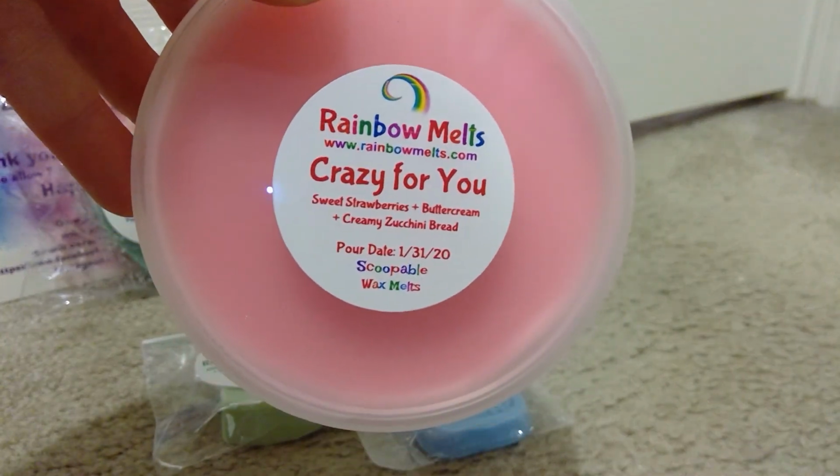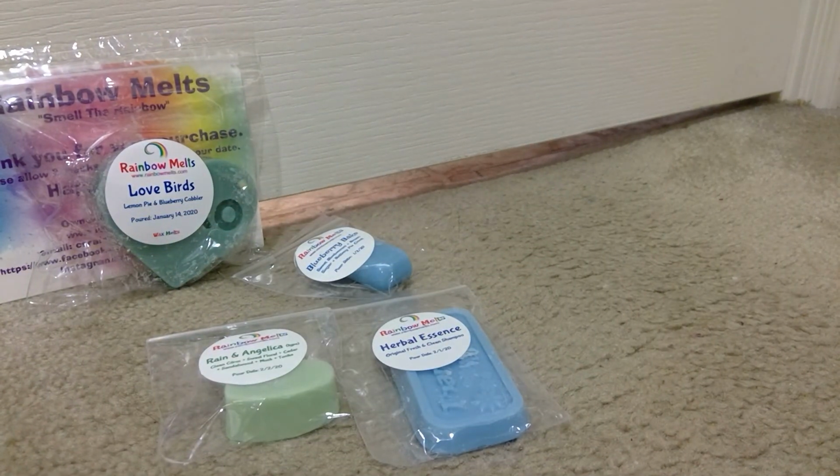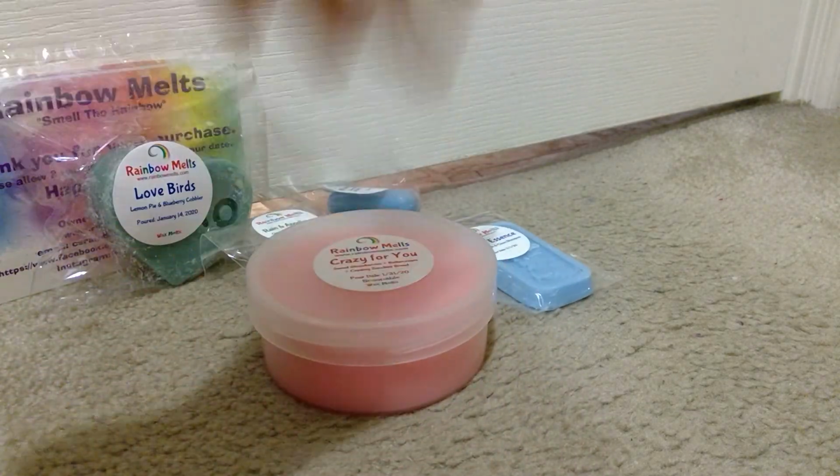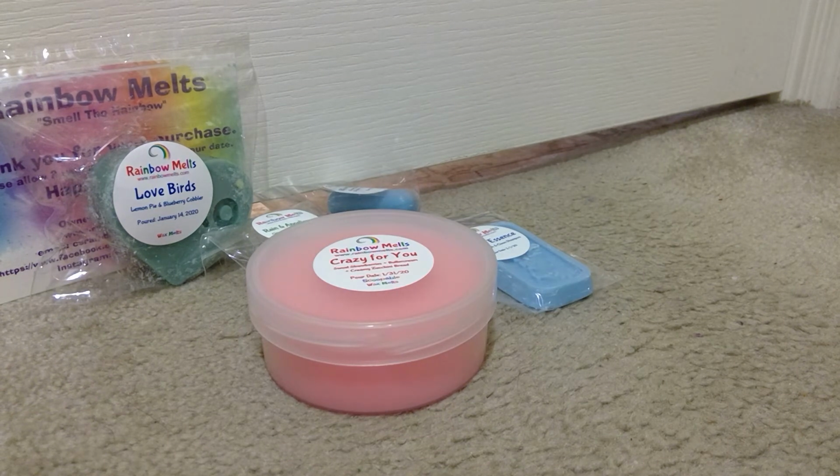It's a pretty pink wax. Again, I love her container. It has the pour date and it's a pretty substantial size. Like I said, these were $9.50. It was a pre-order. They are not available. I don't know if she's going to do restocks or anything, but I say watch her page, join her Facebook group.